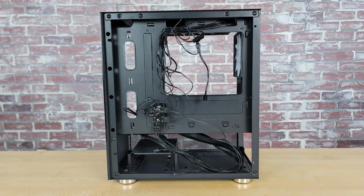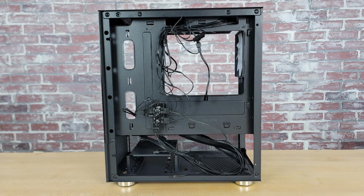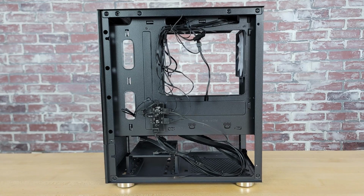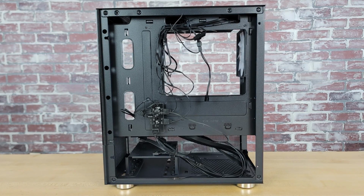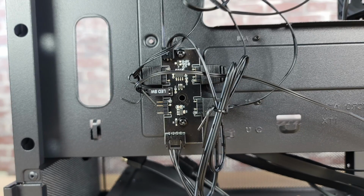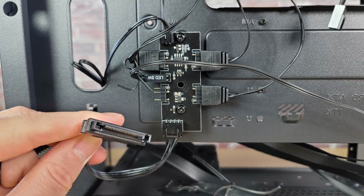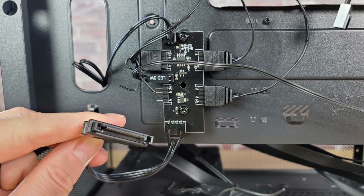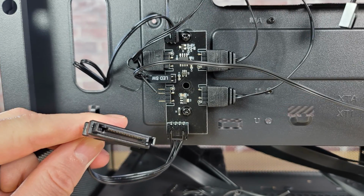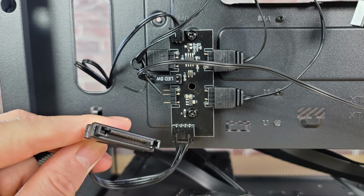At this point, I like to look at all of the cables and start to get an idea of where everything is going to plug in. For this case and this build, there are a number of things to take into consideration. First, this case comes with an ARGB fan controller pre-installed that will require a SATA power connection from our power supply. This is important to note because we will need to remember to install a SATA power connector into our fully modular PSU before we install it into our case.